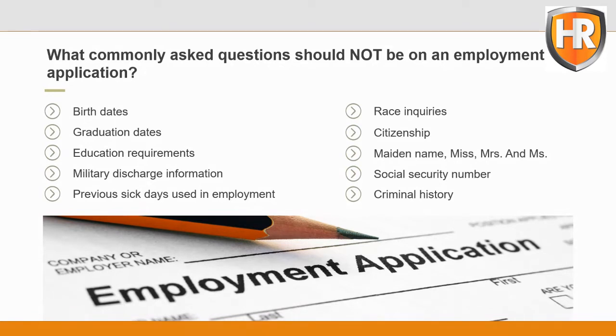Maiden name, Miss, Mrs., or Ms. Many states prohibit marital status discrimination, making any questions related to that status possible evidence of discriminatory hiring practices.